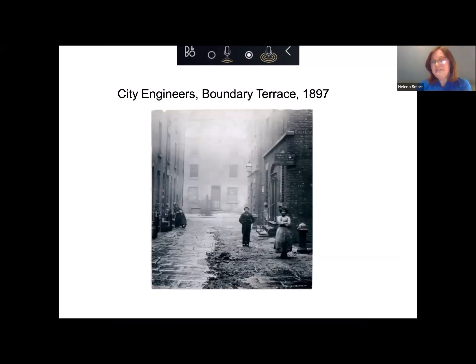Okay, so that was photographs and small prints. Now, one of our other major collections is the City Engineers. Some of you may be familiar with these images as well, because they do get used quite a lot. So the City Engineers, 158,000 images in this one collection, and a massive date range, 1897, so this is one of the early photographs, right through to 1995. I mean, it's phenomenal.